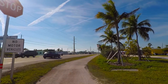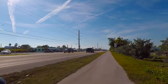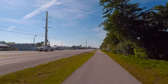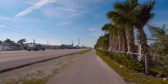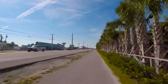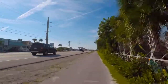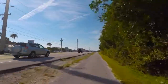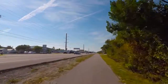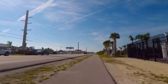Okay, Summerland Key bike path. Begin. We're heading south from approximately mile marker 25. Summerland Key. It's going to turn right here shortly and get us off the highway completely.